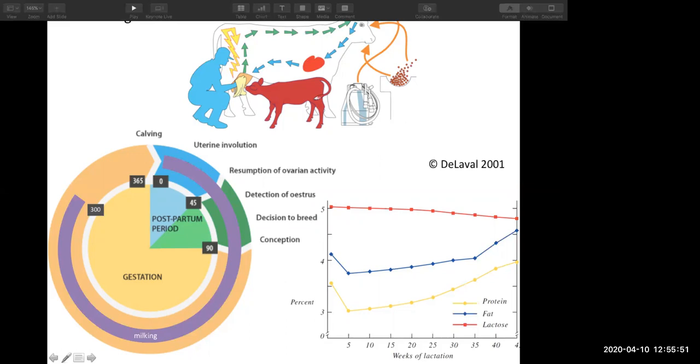So at first she's just giving you milk, and it starts out with a lot of milk and it's really rich, and then the richness drops off sort of quickly, and then slowly over the course of the 10-month lactation cycle, you're going to get less milk, but it's going to get richer and richer over time. So then she's bred back at the 90-day mark, and then you would milk her up until 10 months after her last calving.